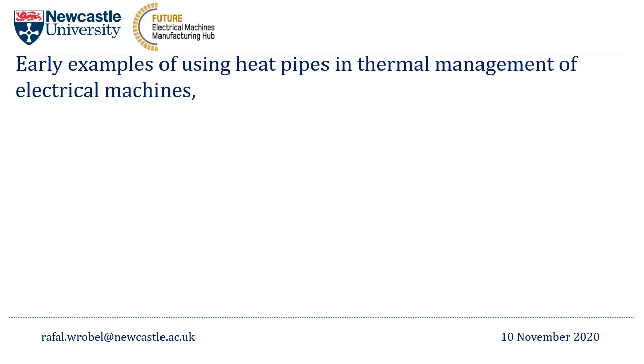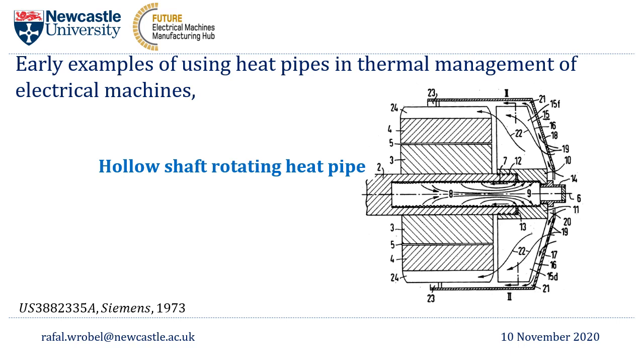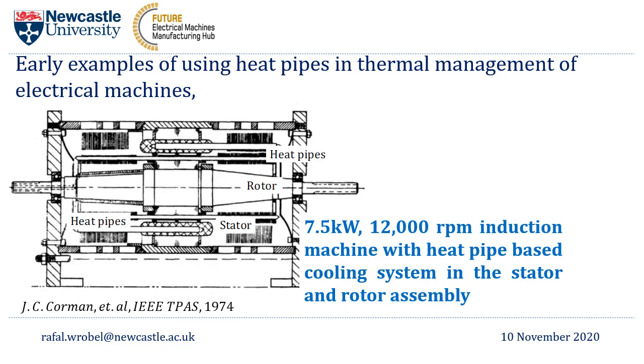The next slide presents a couple of early examples of electrical machines with heat pipe thermal management. The first one, the figure shown on the slide, it's Siemens patent showing a hollow shaft with embedded rotary heat pipe and the heat removal feature. The second example has been developed by General Electric's company with heat pipes used both on the stator and the rotor.